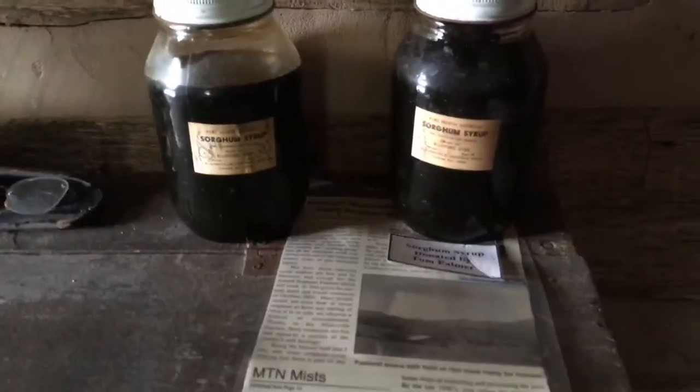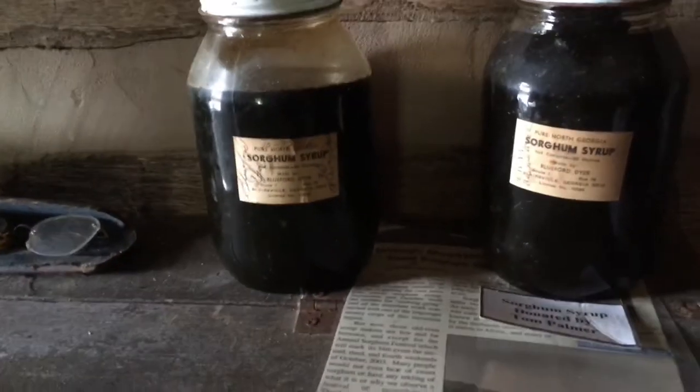That's an old grain box. I thought it was a desk, and they corrected me. I thought it was a desk, too. Old pair of glasses. Yeah. Which sorghum syrup?